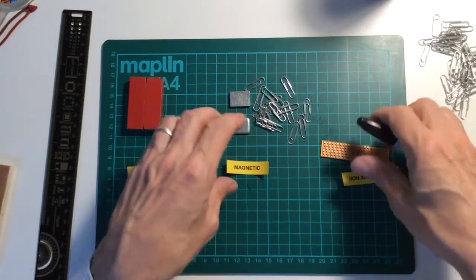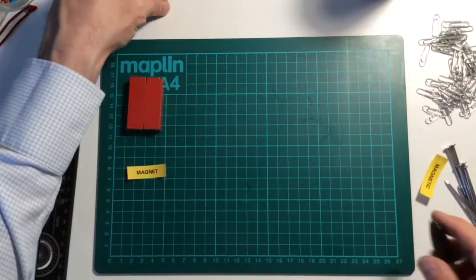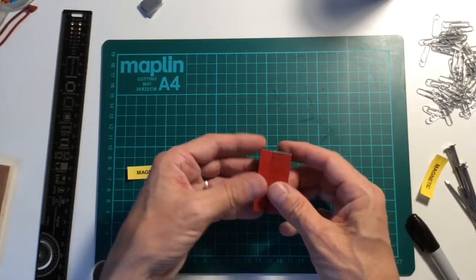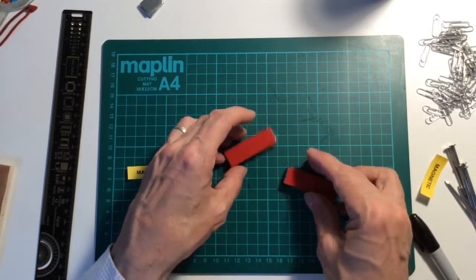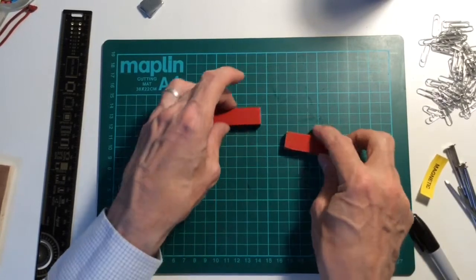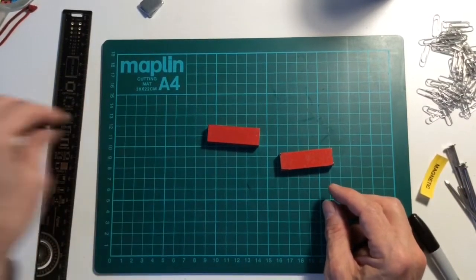Let's look at some of the properties of magnets, because notice that when we put the two magnets together, some ways round they attract, and some ways round they don't attract, they repel, they're trying to push each other apart. Okay, like that. Or if I turn it round, those are pushing apart as well. So there's obviously something different about one end of the magnet compared to the other.